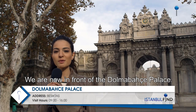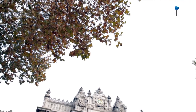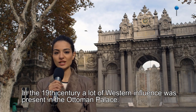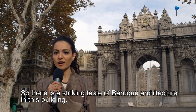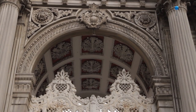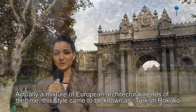We are now in front of the Dolmabahçe Palace. This palace was built in 1856 and the Ottoman emperors continued ruling the country from here. In the 19th century, a lot of Western influence was present in the Ottoman palace, so there's a striking taste of Baroque architecture in this building. Actually, a mixture of European architectural trends of the time, this style came to be known as Turkish Rococo.